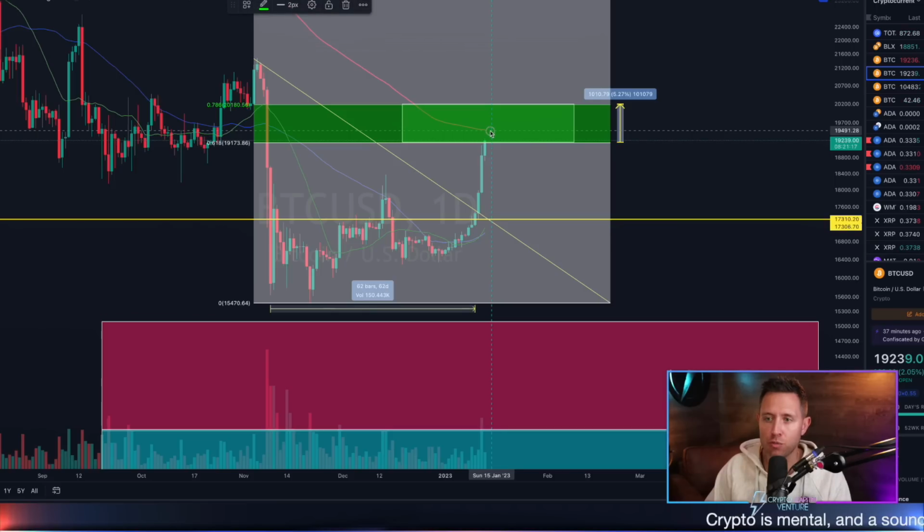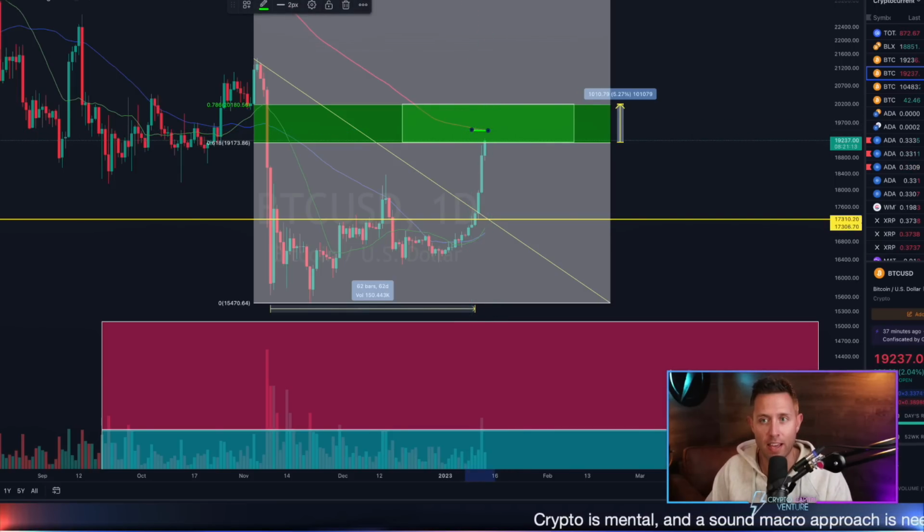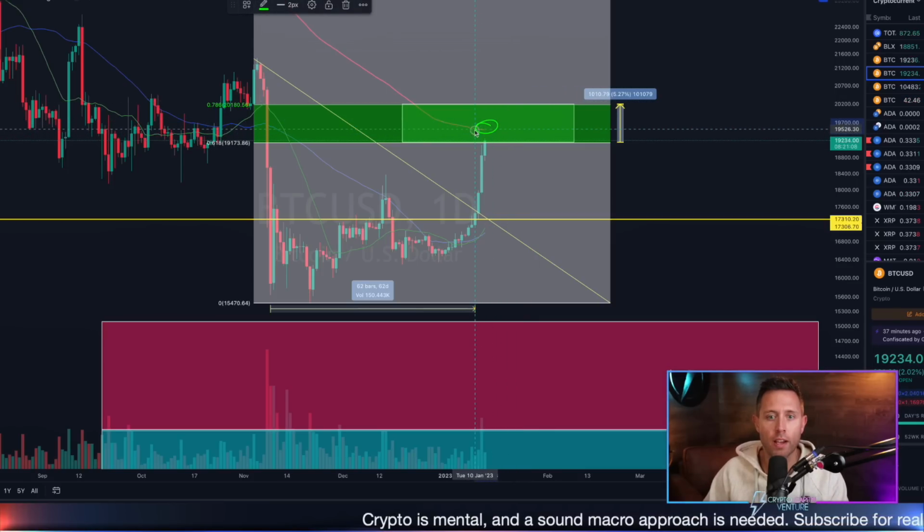Bitcoin has huge resistance at 19,500. What happens there if it hits it today? Is there an explosive move? Does the daily see just a big wick of resistance at that area?